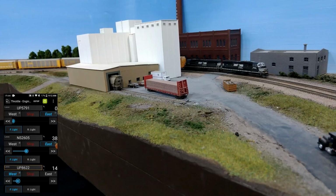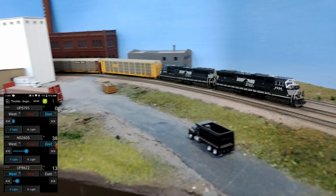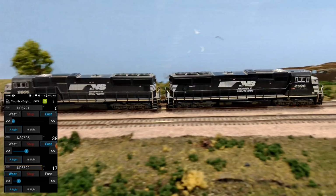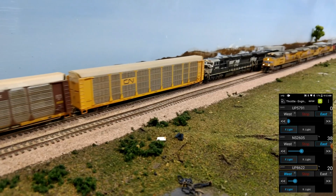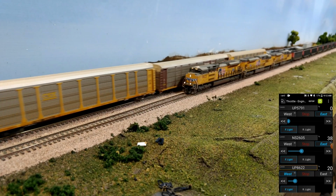Why is there a flat car right there? I just noticed that there's a flat car right there in the parking lot. Okay, we'll definitely have to take care of that. Hey, here's that train we've been waiting for. Very slow moving coal train in Maywood.